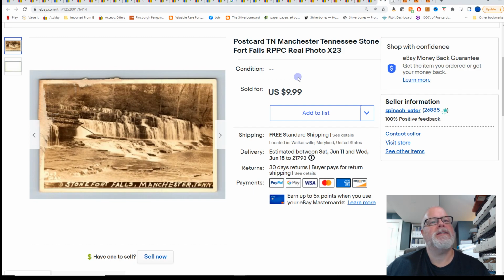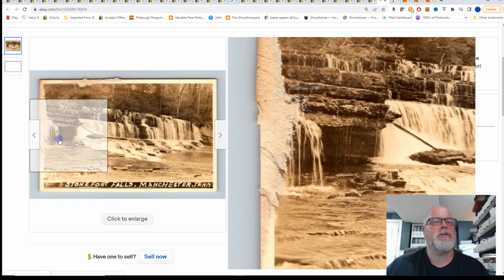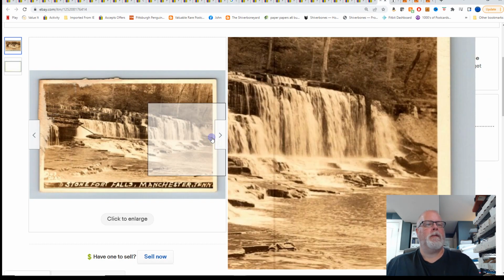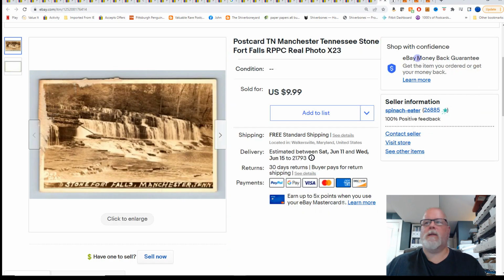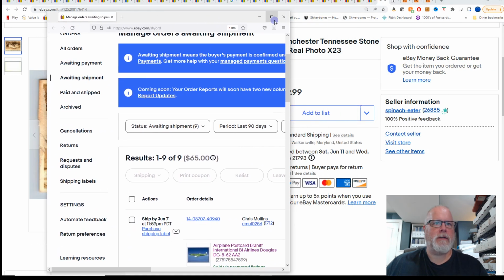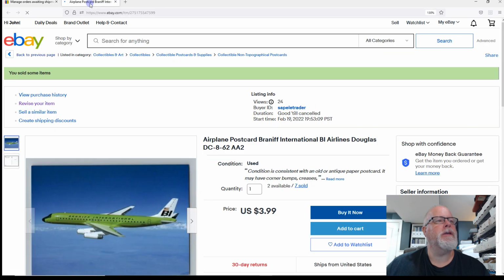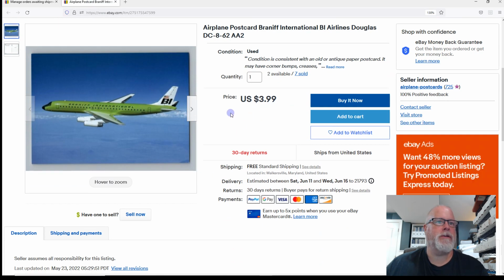This is Manchester, Tennessee, Stone Fort Falls. Has some paper stuck to the front. I didn't notice that, but it's a real photo. $9.99 for that card. And again, on the airplane, just real quick, they're still selling. They're slow, but like this card here, I have about 300 of this card, and I'm getting $3.99 for it.